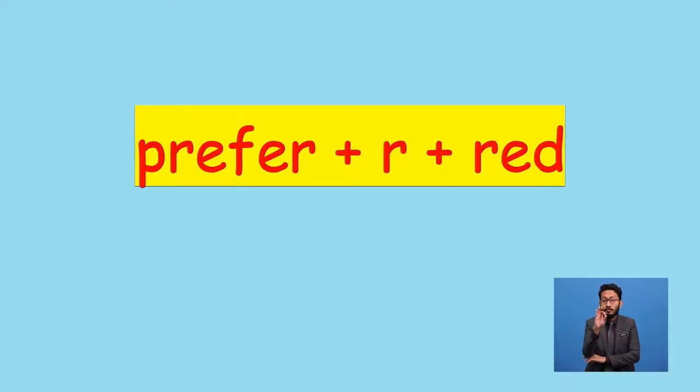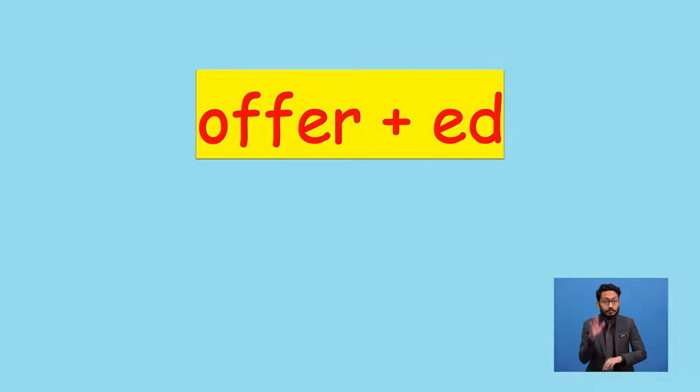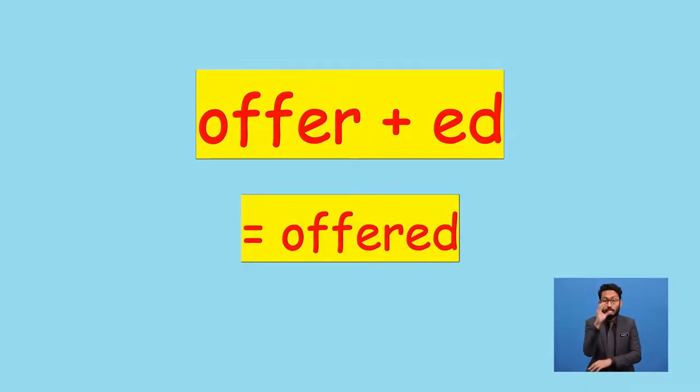However, things get a little bit trickier with these two words, prefer and offer. For these two words, it's all about the stress of the syllables. If the stress is on the final syllable, for example, prefer, we need to double the R and add ED, which explains why the final answer is spelled out as preferred. But if the stress is placed on the initial syllable, as in the word offer, it is not necessary for us to add another R before adding ED. Hence, the answer is just offered.